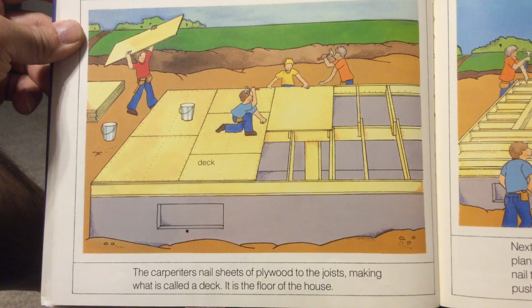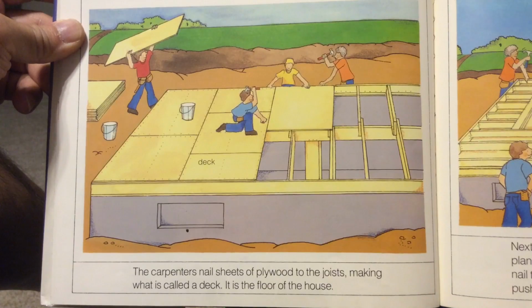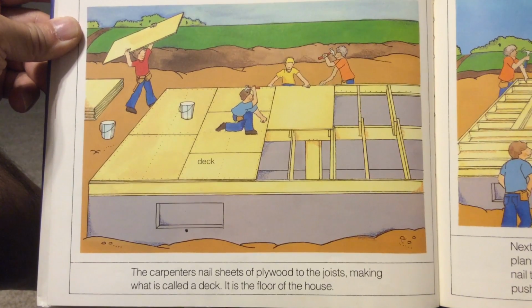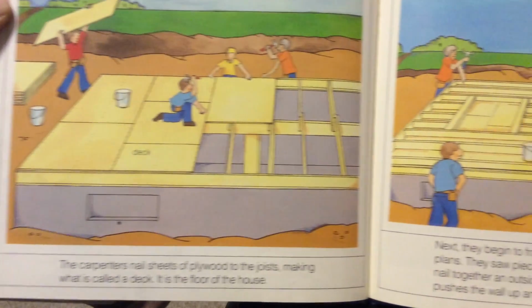Carpenters nail sheets of plywood to the joists, making what is called a deck. This is the floor of the house. Deck.